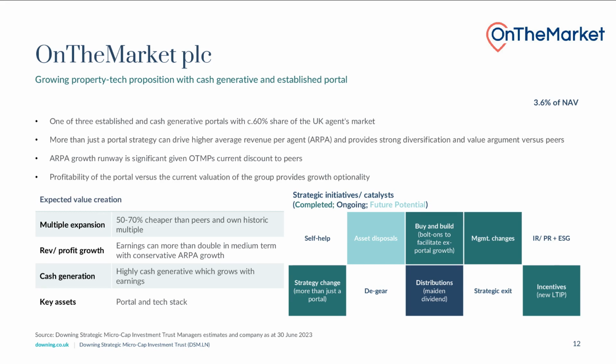But even if things are slow, even if agent numbers do decline, we still think there's a good ability here, via the new functionality and the value that the management team are adding in the software side, to continue charging agents more year on year. And we also think that the new homes business will continue to do well, as house builders, as we've seen, need to sell on their stock. So a bit more marketing spend, a bit more access to portal doesn't affect their bottom line all that much.